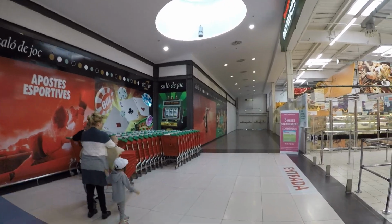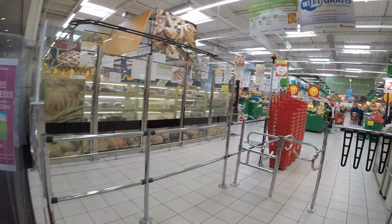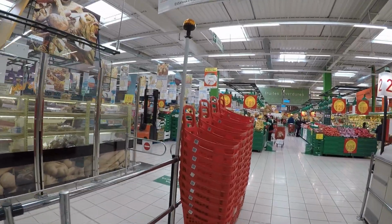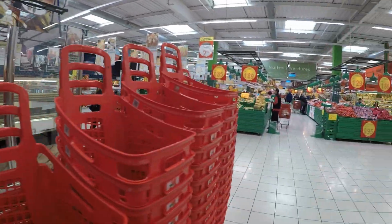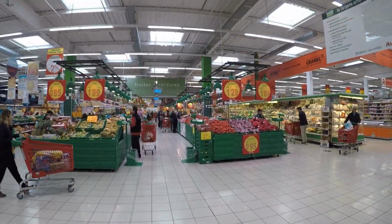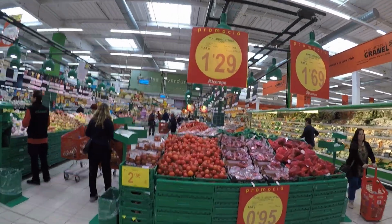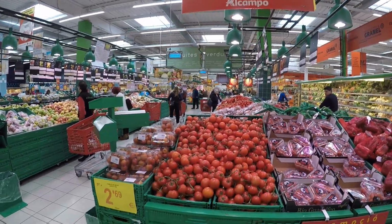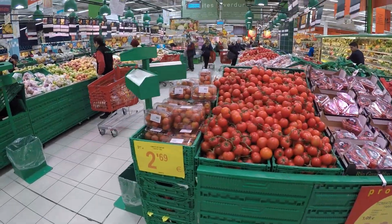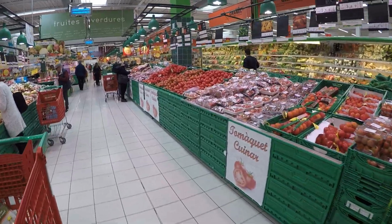But if you lived out here in this area or really anywhere near one of these Alcampo stores, this is pretty much all you need for your day-to-day things to live. So first up, you see these tomatoes, $1.29 a kilo. With the exchange rate and dividing it into pounds, that comes out to about 65 cents a pound. And those are really good looking tomatoes.